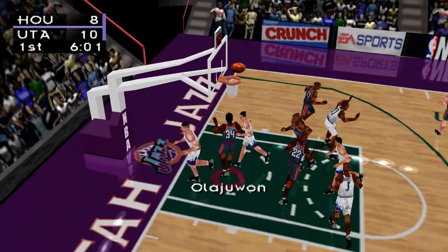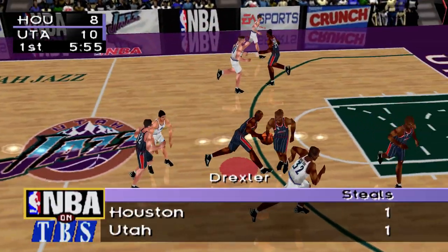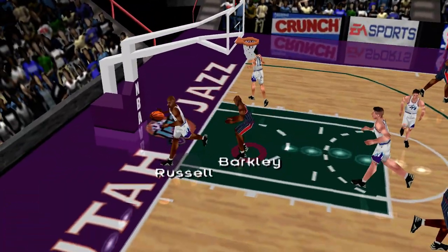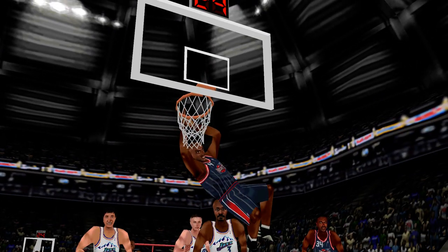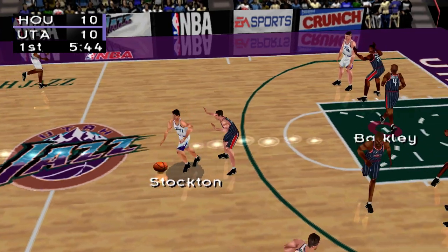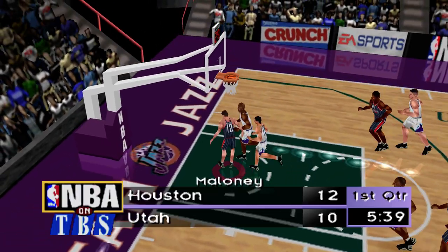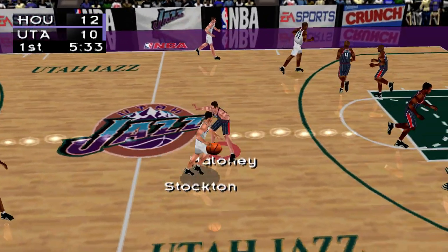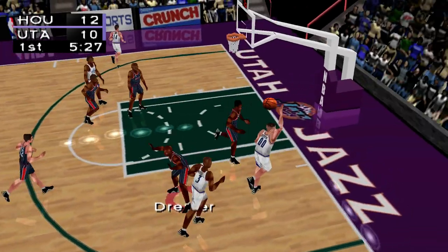Maloney to Olajuwon. He takes the shot. Stockton gets the board. From center court to Russell. Drexler to Barkley with a huge jam. Let's check the replay. Minutes and 47 seconds to go in the first quarter. Stockton to Russell. Maloney with the layup. Inbound pass to Stockton. From the right side to Ostertag.